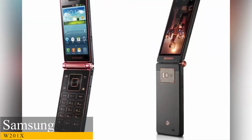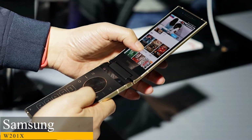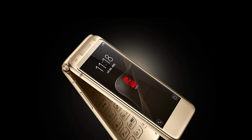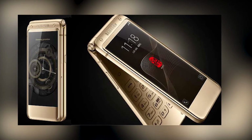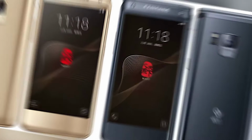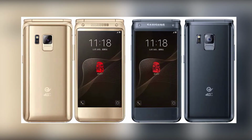Number 3. Samsung W201X. Most people left flip phones in the dust about a decade ago, but Samsung recognizes the few, the proud, the OGs. For that reason, it's been making high-end Android flip phones for overseas markets, primarily China, since 2013, creatively naming them by putting a W ahead of their release year. Samsung is currently on its 6th year of fancy Android flip phones with the W 2018.